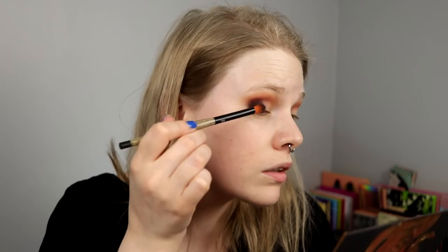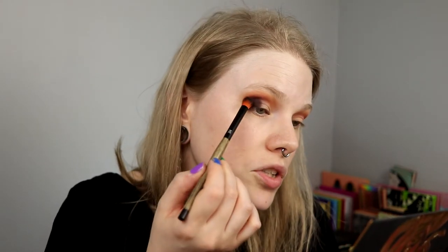So far, maybe not the most fun look. This is a really deep shade. I think that they are good at doing really deep shades. Like, they are really pigmented and I have so much fallout.